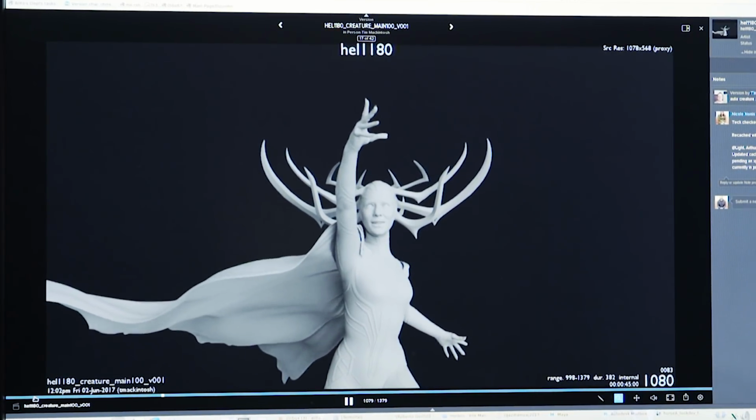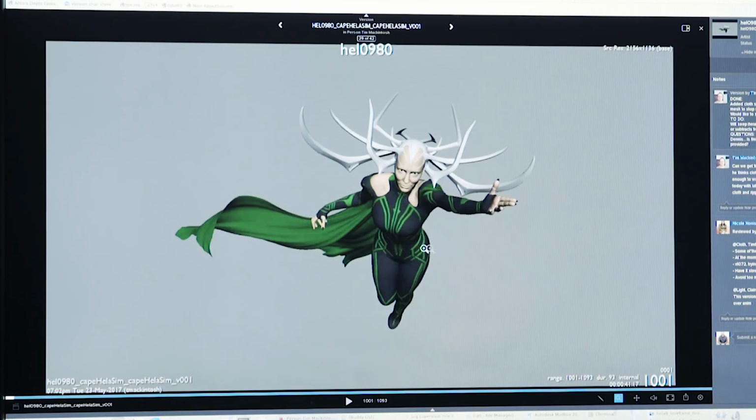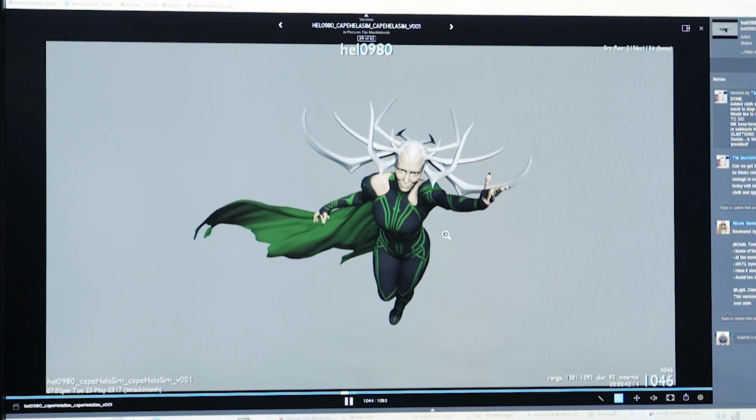We use Nucleus for all of our simulation. Oh, so for hair as well? For hair as well. Really? Yes, with a third-party plugin, Yeti, that drives the actual procedural at render time. So all the dynamics come from Nucleus, and it's really well integrated into our pipeline.